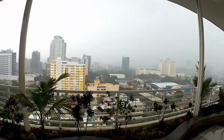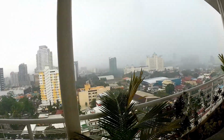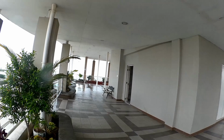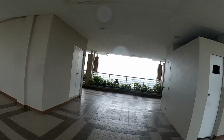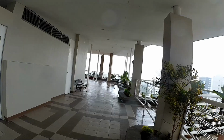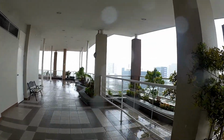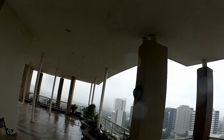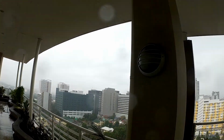But that yellow building over there, that is LaGuardia Flats 1, I think. The next condo I stayed at was LaGuardia Flats 2. And I'll do a video of both of those, show you those in the coming weeks. Right next to IT Park, and you can see IT Park over there as well.